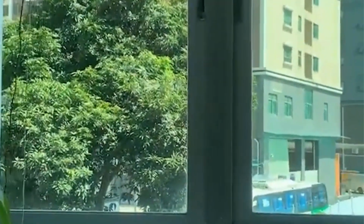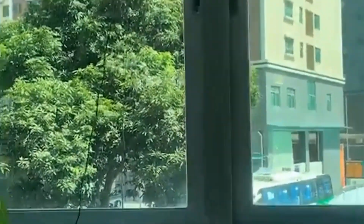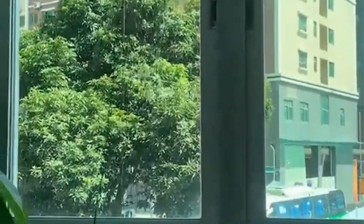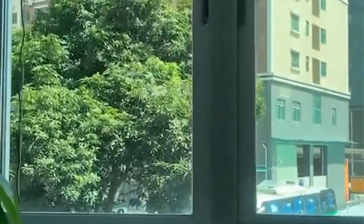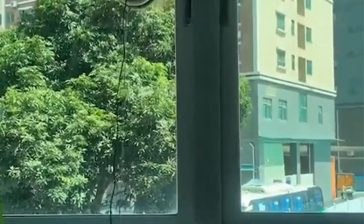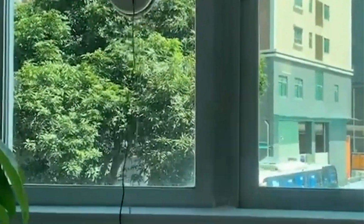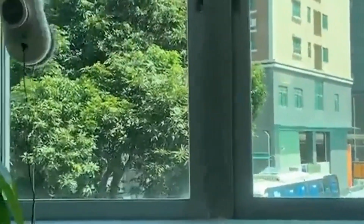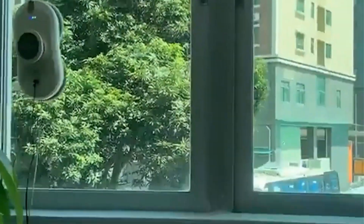This innovative device is an automatic water spray window glass vacuum cleaner, equipped with advanced features that make window cleaning effortless and efficient. One of the standout features of the Sun's My Home window cleaning robot is its automatic water spray system. This system ensures that the glass surface is adequately moistened during the cleaning process, facilitating the removal of dirt, grime, and streaks.